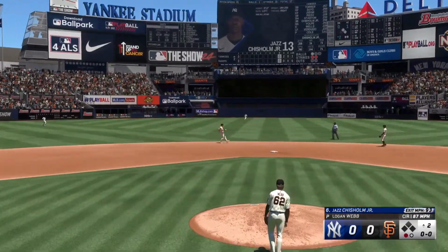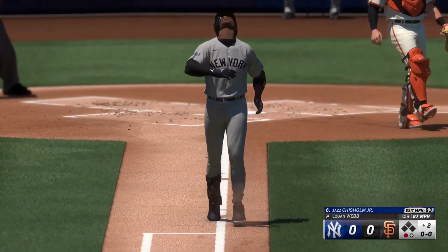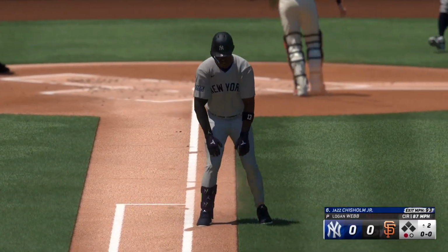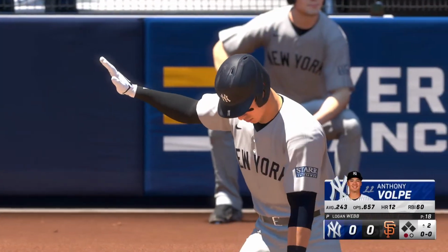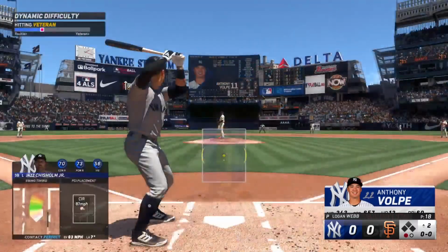Line drive. Well, baseball can be cruel, can it? I mean, sometimes it gives and sometimes it takes away. He did everything right on that swing, but he's got nothing to show for it. Anthony Volpe stepping in now for the Yankees.